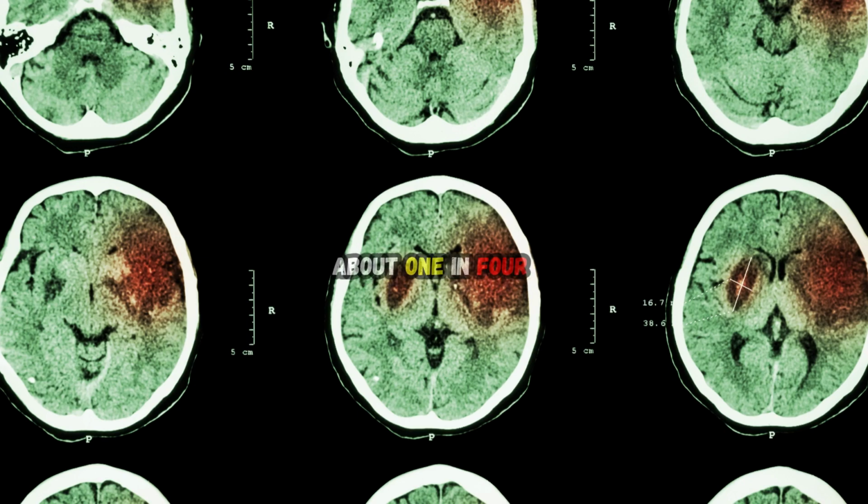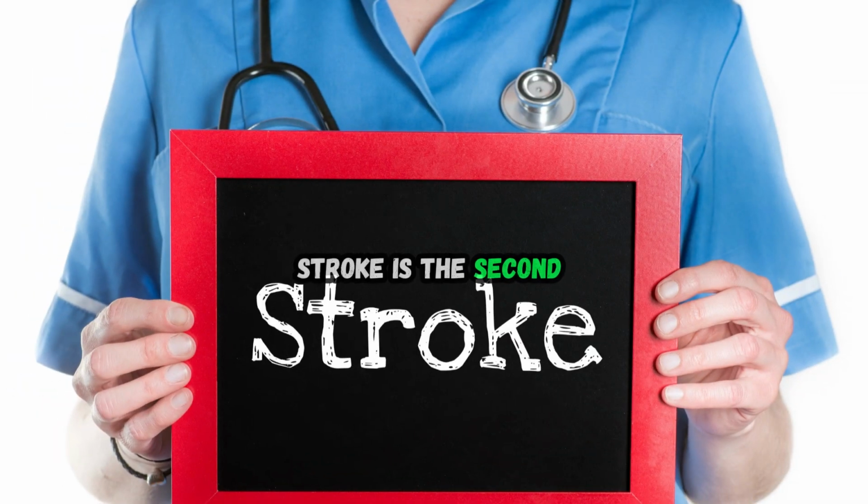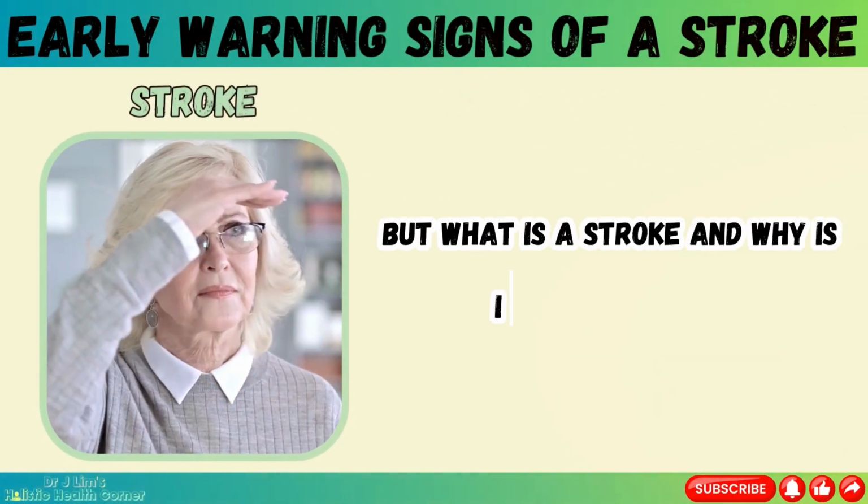Did you know that about 1 in 4 people globally will have a stroke in their lifetime? That's a shocking statistic, but it's true. Stroke is the second leading cause of death and disability worldwide, affecting more than 15 million people every year. But what is a stroke and why is it so dangerous?